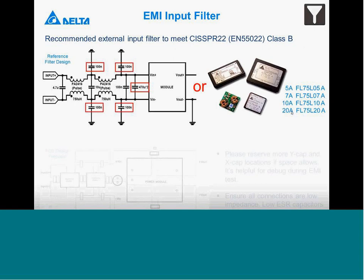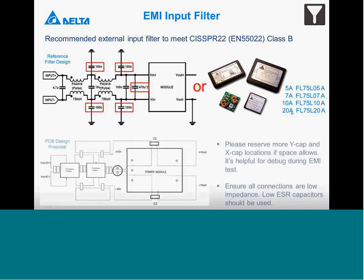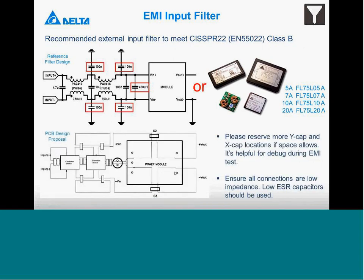For reference, you find a PCB design proposal, which shows the space you have to consider on your PCB board to be on the safe side later on. Please consider also some extra space for the X and Y capacitors that might help you later if you do the debug during the EMI test.